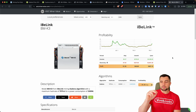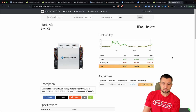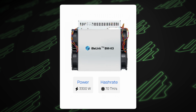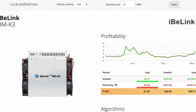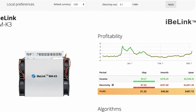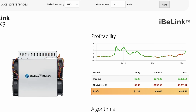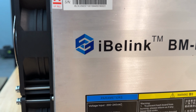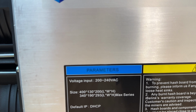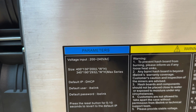This is the iBeLink BM K3, the predecessor to the K3 Max, which is what we're reviewing. This one consumes 3,300 watts at 70 terahash a second. Its projected earnings is $9.27, costing about $8 a day to run on a 10 cent per kilowatt hour electricity bill, which theoretically would put $1.35 into your pocket. My miner is using slightly less power and hashing at a similar speed. So we're seeing similar mining performance here in my one-off test miner review.